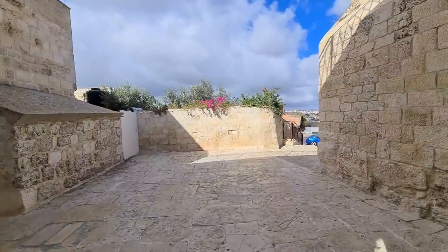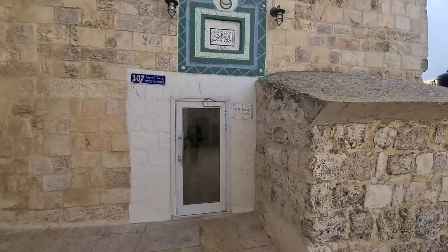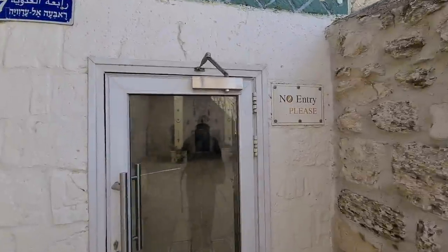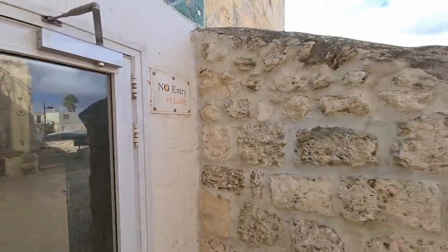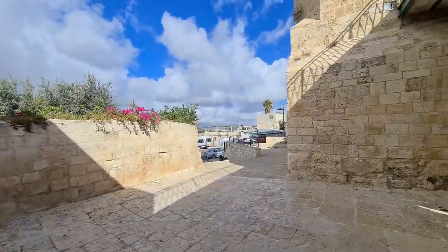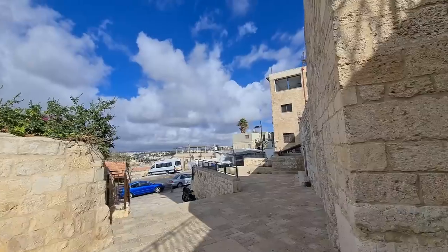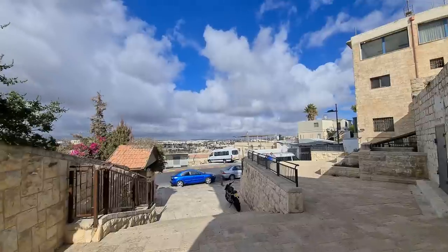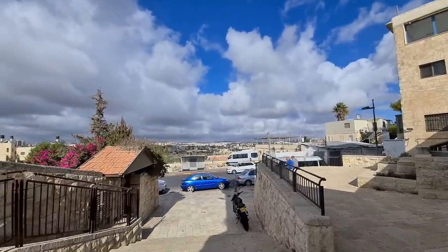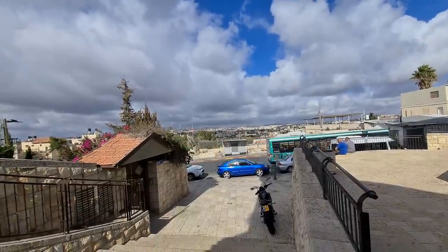According to the Muslims, this is the mosque. Usually I cannot even see what's happening there. Now you can see the entrance to the mosque. According to the Jews, the Messiah will come from here. According to the Muslims, Muhammad will build a bridge from Mount of Olives, where we are, to Jerusalem, and the good disciples will enter the city from here.